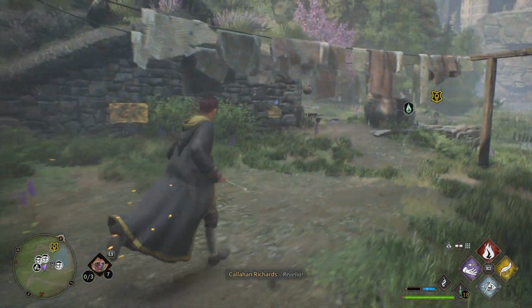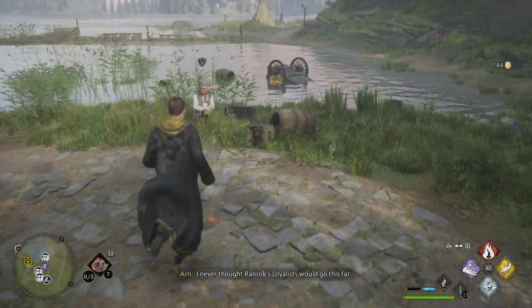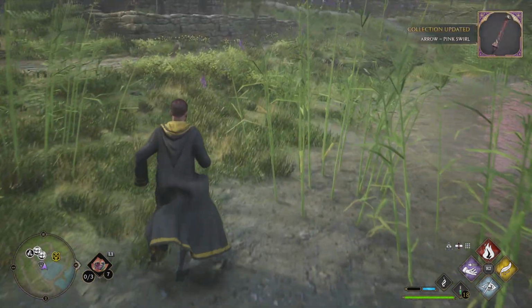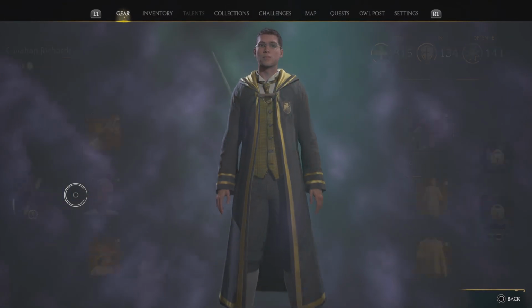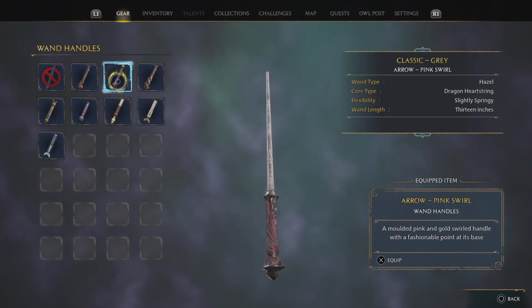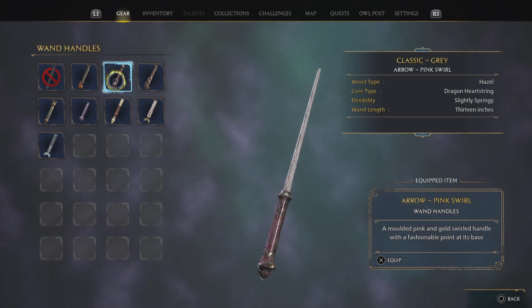Revelio. Locked door. I never thought Ranrok's loyalists would go this far. And, ooh, one handle. Arrow with a pink. Kind of trippy. I kind of like some bit of the design. I mean, it's technically better than this. It would probably be nicer if it was a different color, but I don't mind it, so I'll hold on to it for the time being.